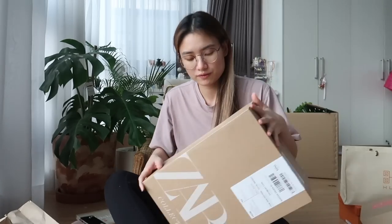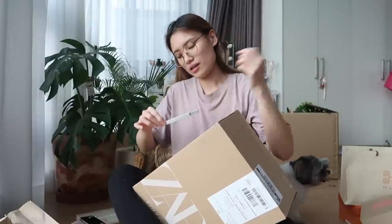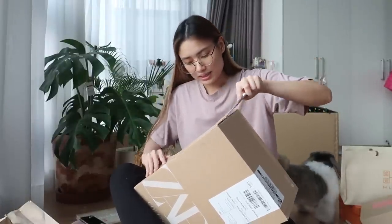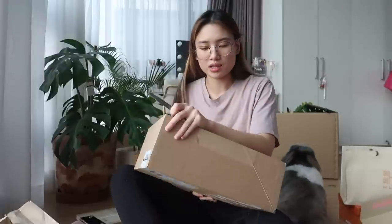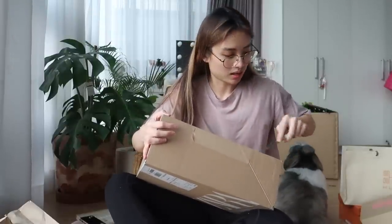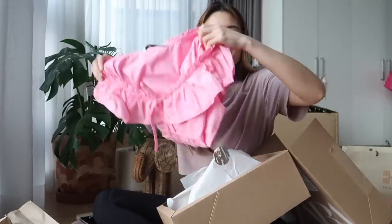Cute. This package I bought from Zara. Nag-sale sila the other day. Or actually, last week pala. Hindi the other day. Last week ko pa ito binili. Kasi bumili ako ng damit for my birthday. And nabudol ako dun sa mga sale nila. Kaya... ang cute! So this is the dress that I bought for my birthday.